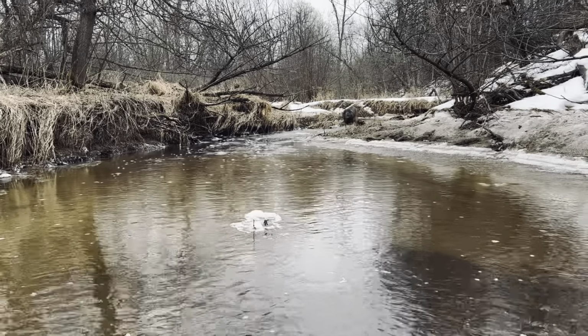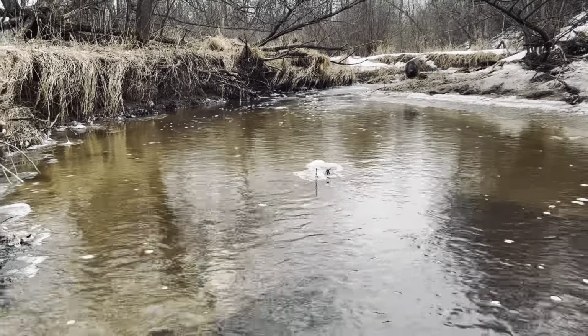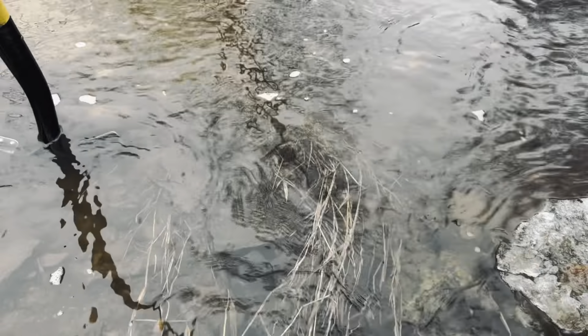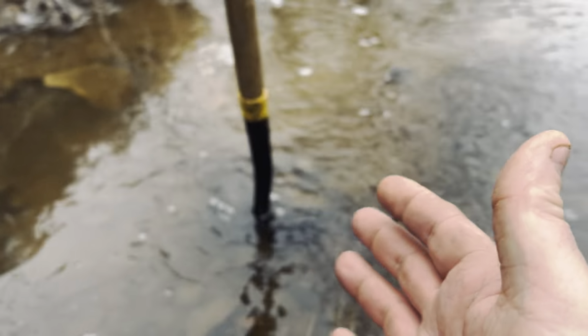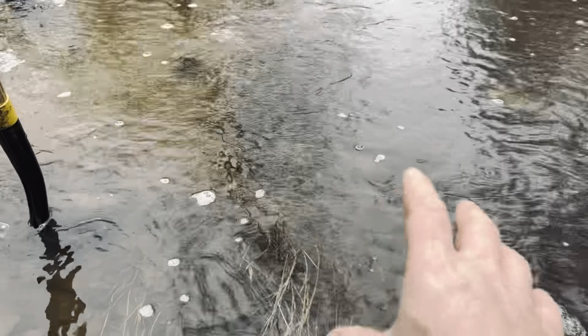We always try to keep our videos fun and sometimes educational, hopefully a little bit educational anyway. Here is such a tidbit right here. Now, as you can see, this little tuft of grass isn't connected to the bank and it isn't connected to the other shore, none of that. It's just kind of right here in the middle.